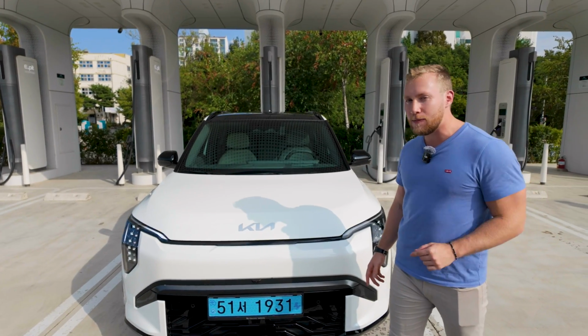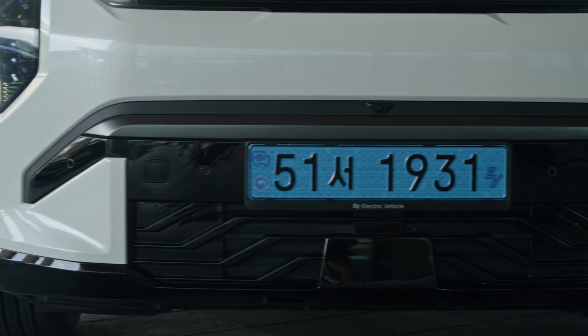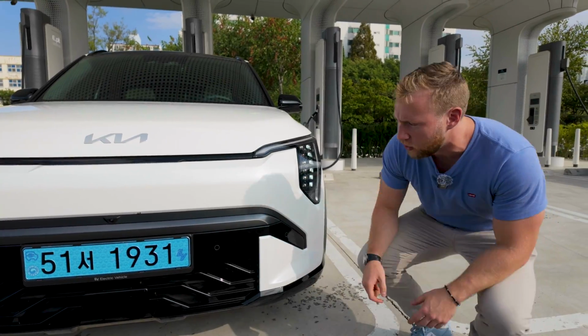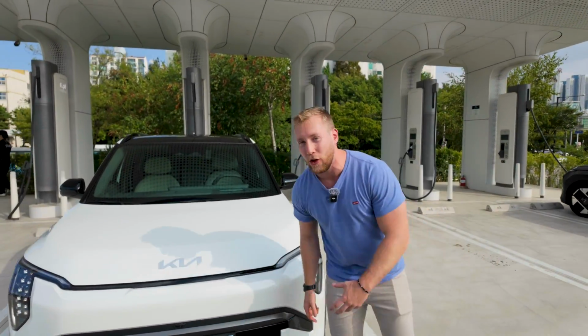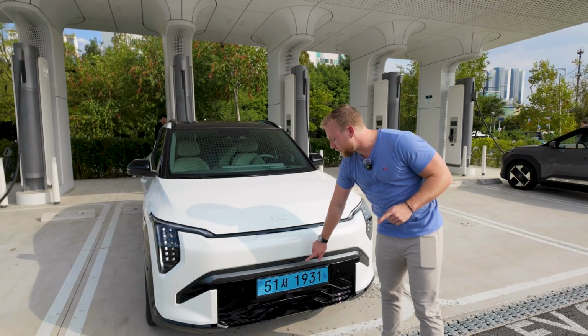And we have this spec, which is the GT line spec. And as you can see, you get these body-colored inserts here and a pretty cool angled bumper down there. Gives it a nice sporty look, and it's all blacked out here. Whereas on the base spec, you'll see a lot of silver inserts around the car. You also get your front-facing camera there.